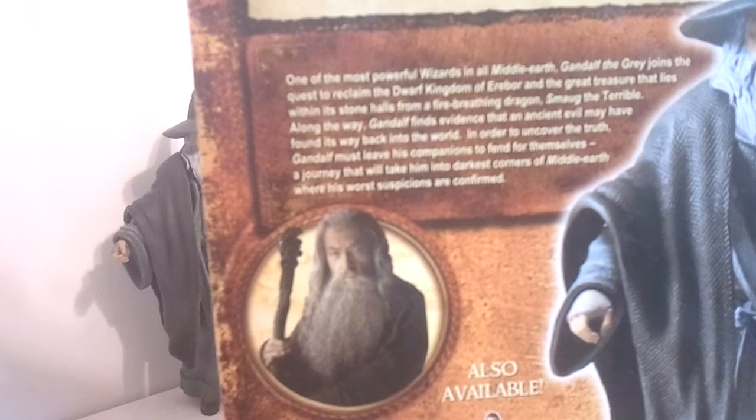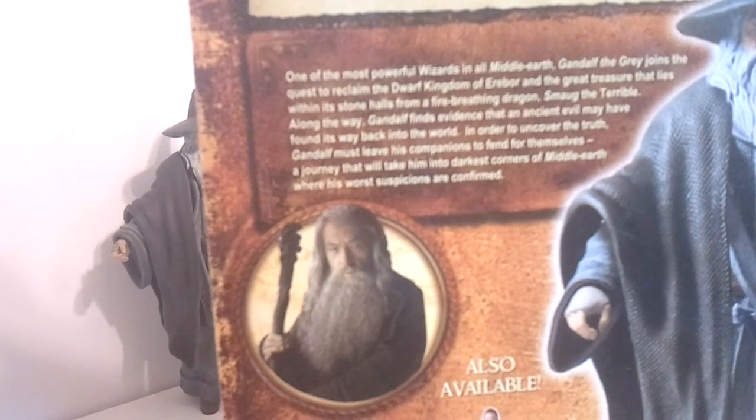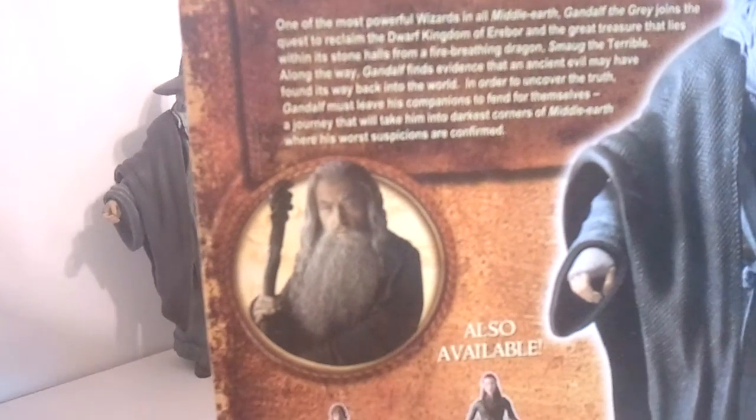As far as the read-up goes, one of the most powerful wizards in all of Middle-earth, Gandalf the Grey, joins the quest to reclaim the dwarf kingdom of Erebor and the great treasure that lies within its stone halls from a fire-breathing dragon, Smaug the Terrible. Along the way, Gandalf finds evidence that an ancient evil may have found its way back into the world. In order to uncover the truth, Gandalf must leave his companions to fend for themselves, a journey that will take him into the darkest corners of Middle-earth, where his worst suspicions are confirmed. And of course, they are talking about the ring there.